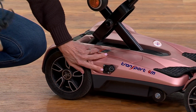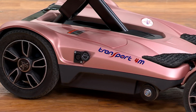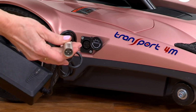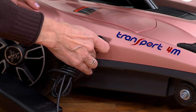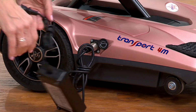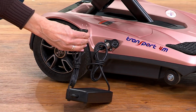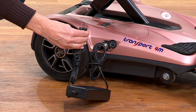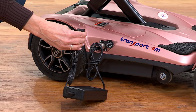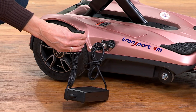Here's the charging port right here. You'll see it's a circle, and it's got 3 holes. Here's the charger, which is round with 3 pegs. There's only one way to get it in, so you can't get it wrong. And then to plug it in, I love the simplicity of a 2-prong plug. There's no password, there's no download, there's no app. You don't have to remember a password. Plug it in 4 to 6 hours and you're on your way.